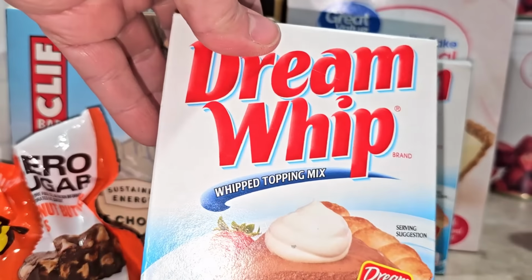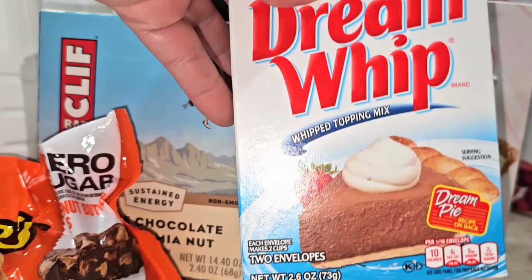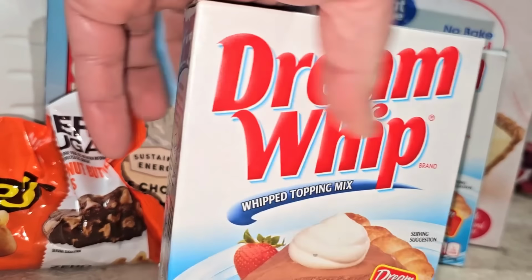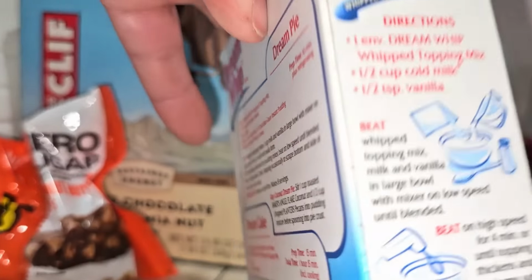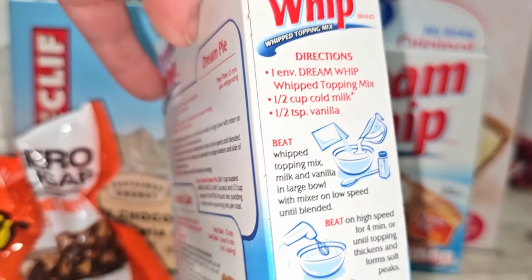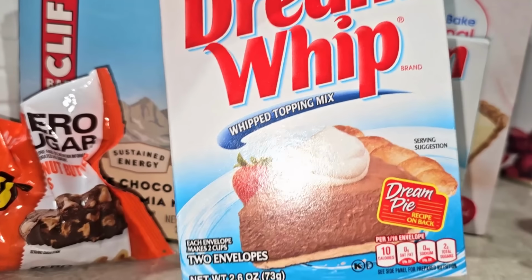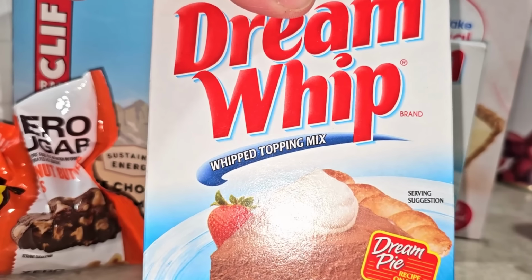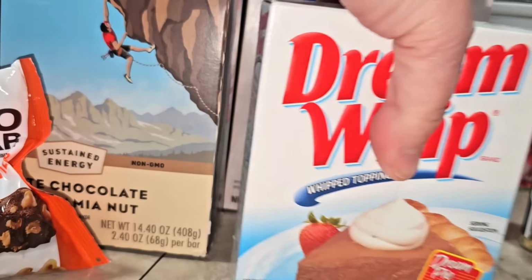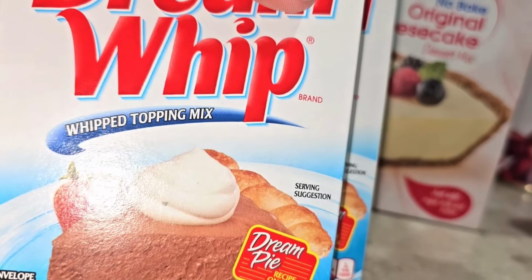This is Dream Whip. You've probably seen me use this in some of my meals in a bag for desserts. My grandmother always used to have a box of this in her cupboard. And so I started thinking about it recently. All it calls for besides the mix is milk and vanilla. And of course I have instant milk powder and powdered vanilla. So I was able to whip this up into a nice whip topping with my powdered milk, powdered vanilla, and my rotary hand beaters. So this is a great little item to have on hand. If you want, I'll put a couple of videos down below where I did use this in desserts, so you can check it out.